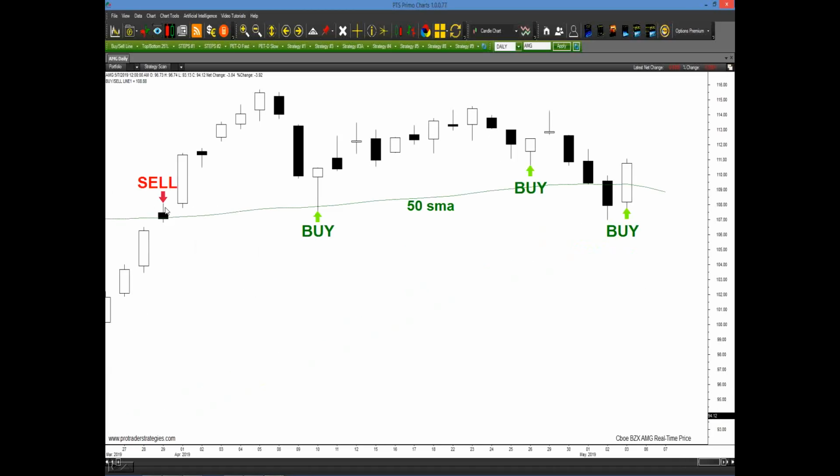Now, also, once again, let me share with you this chart. This happens from time to time as well. Look at this. We have a sell signal. We're just barely below the 50, but it meets the requirements, and you would have lost money.